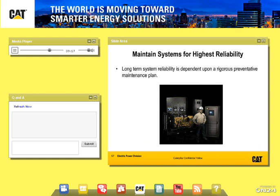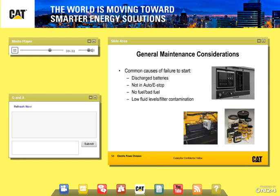No matter what your power generation solution is, long-term system reliability is dependent on a rigorous preventive maintenance plan for your facility and for your products. We all know the most common reasons that generators fail to start when sitting in standby application: discharged or dead starting batteries, the unit not being in auto, no fuel, bad fuel, low fluid levels, or filter contamination. So what is needed to minimize these and other risks to your facility?